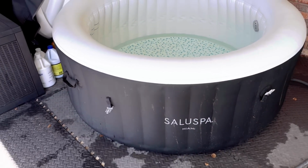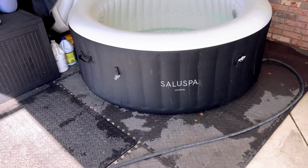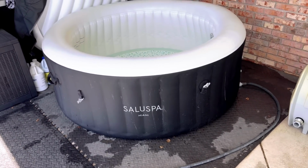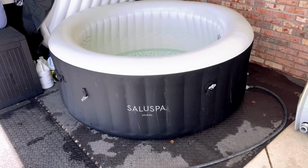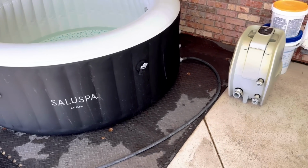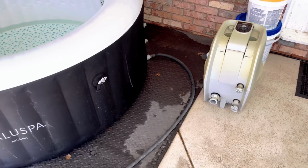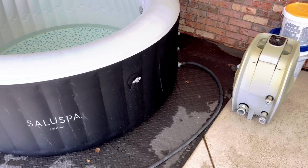So it definitely needed it, like a total tear down, refresh. And then I want to clean this whole area out because you got dog hair and crap that's been collecting around the pump, and yeah, we need to clean it.